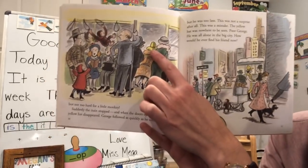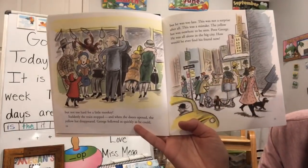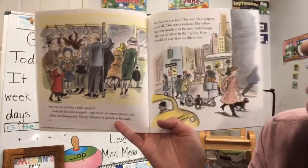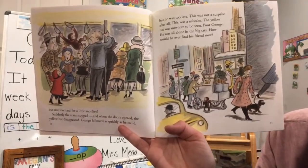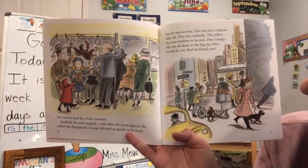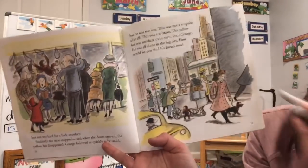There's the yellow hat. But he was too late. This was not a surprise after all. This was a mistake. The yellow hat was nowhere to be seen. Poor George. He was alone in the big city. How would he ever find his new friend?